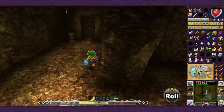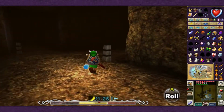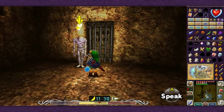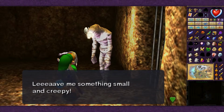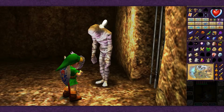And then we can get a brief little goodie if we head back to the last room. And then we head to the right here, and yes, this Gibdo here. Again, in case I haven't made this clear, if you're not wearing the Gibdo mask, these Gibdos will rip you apart. But if we talk to him with the Gibdo mask... "Leave it, leave it. Leave me something small and creepy." And bug is exactly what he's after.